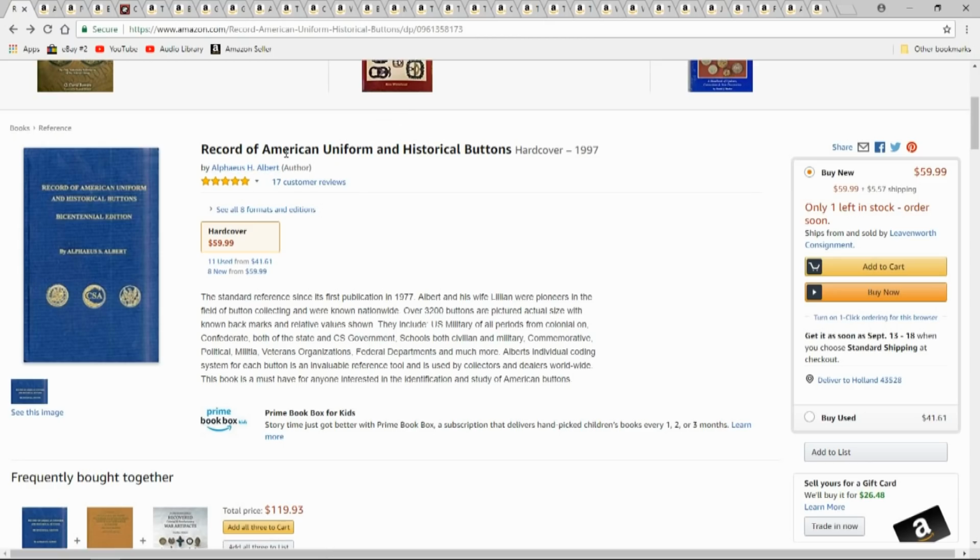I'm just going to give you some of the key ones again that I use. Now, I have Albert's book. I've had this for a long time. It's from '97. It's out of print as far as I know. And it was actually published originally in the 70s, if I'm not mistaken. Yeah, 1977. Now, this is the definitive book on it. This is the cheapest or best result.